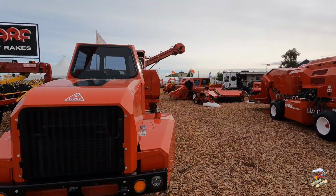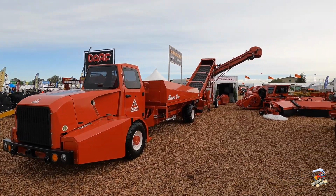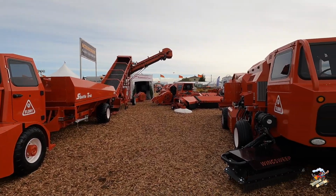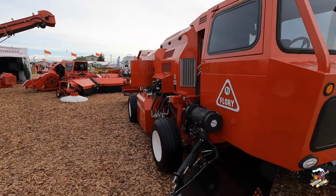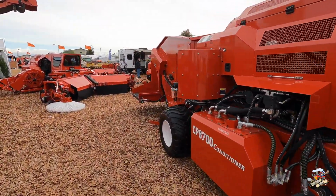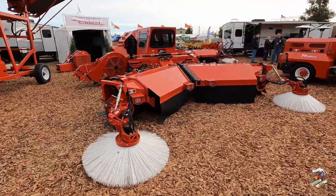The current time is 9:30. See the California Reined Cow Horse Association work cattle in the livestock demonstration pavilion starting at 10 o'clock and 2 o'clock. See all the action on the east side of the Farm Credit Dairy Center.